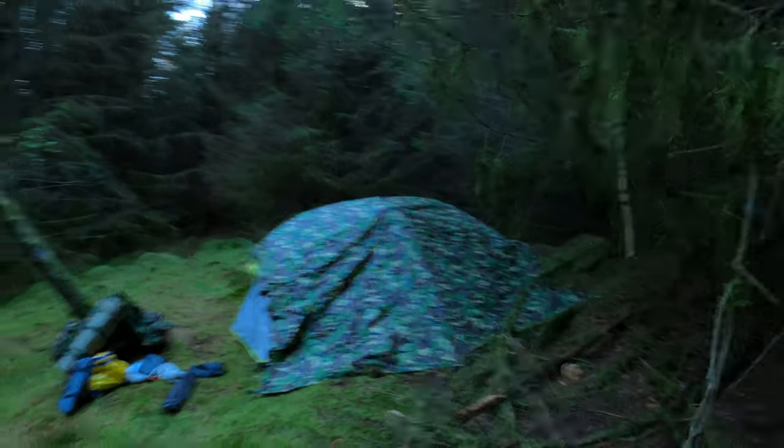Now, I've got quite an eye-catching tent, so I decided to take this nice little camo top out with this. Just to not spoil the natural looks of the area, for any potential passers-by, or any other campers in the area.